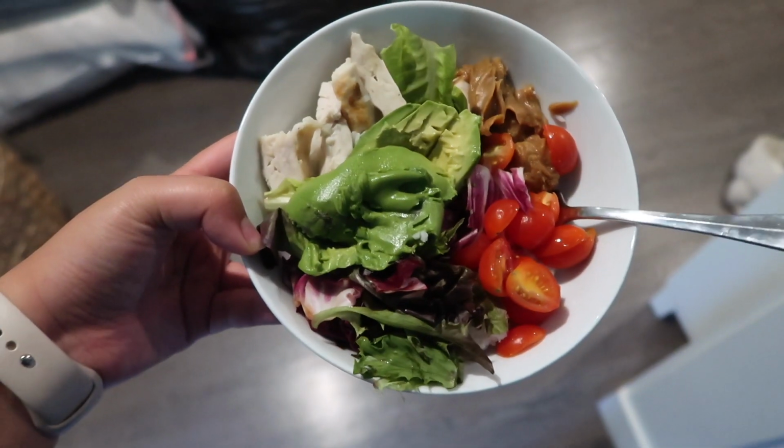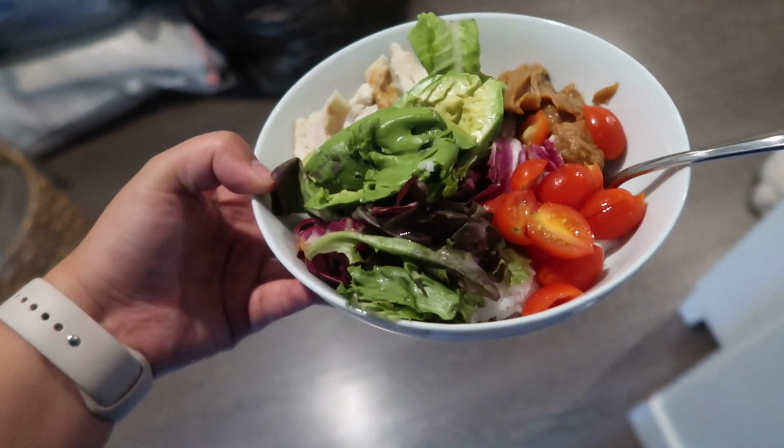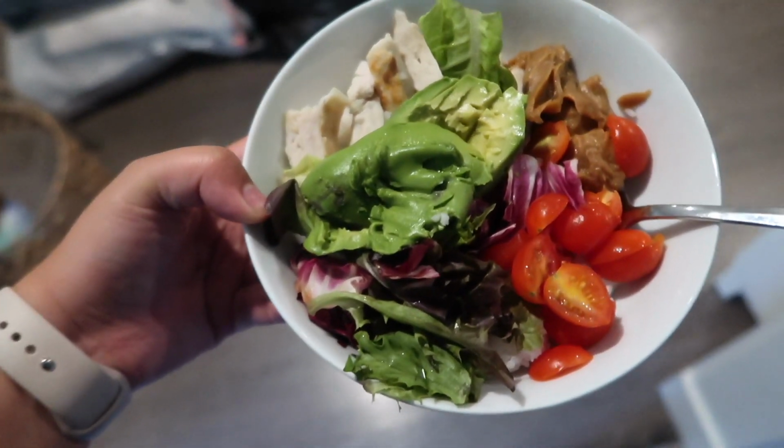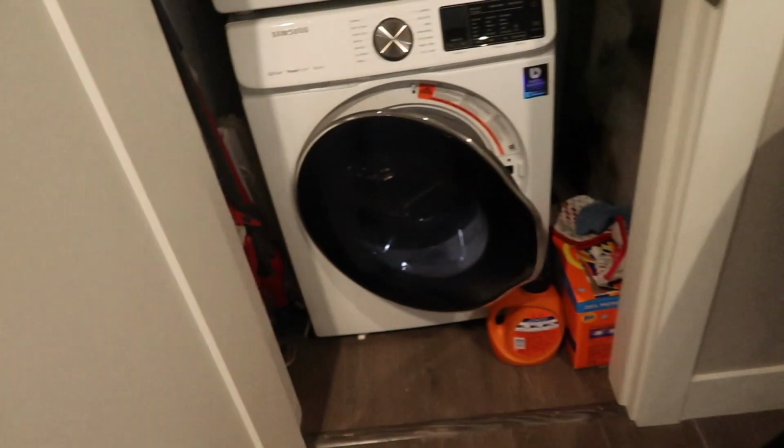I almost got takeout, but I convinced myself to make some lunch. It's like a rice bowl with veggies, avocado, grilled chicken breast, tomatoes. Yeah. I'm also gonna do a load of laundry.